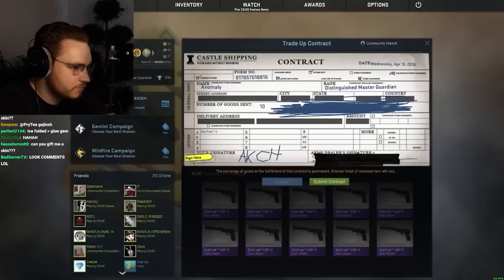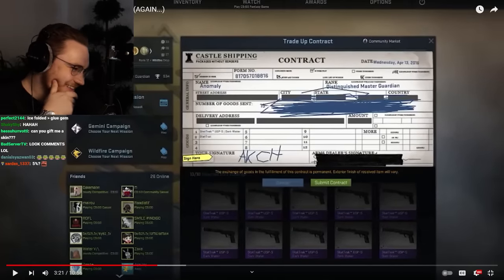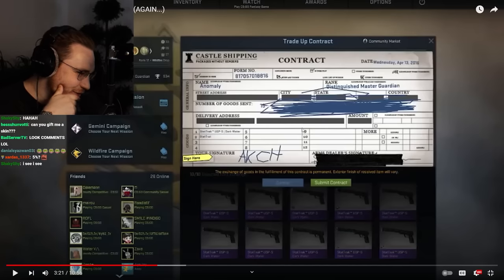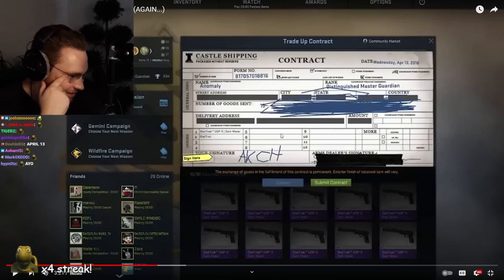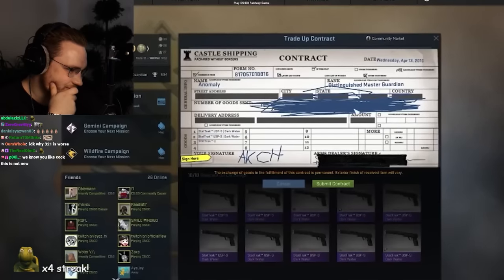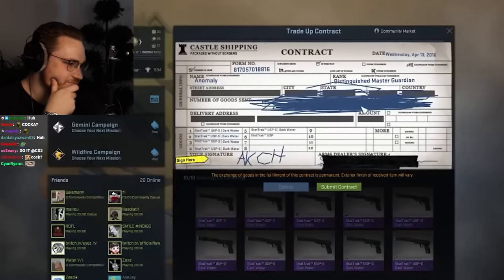So obviously when you're doing this trade up, blurring out the text so you don't get spoiled. This is the max chance you can have of getting an AK blue gem, because you have the highest chance of getting the AK.